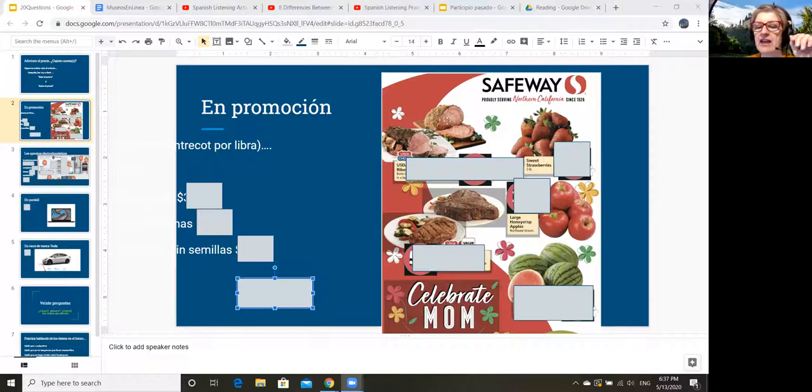Okay. Las fresas, strawberries. ¿Cuánto cuestan las fresas? $3. No. Sube el precio un poquito. Oh, it's too high. $3.25. Sube el precio un poquito más. 3.20 no. Sube el precio. Increase the price.